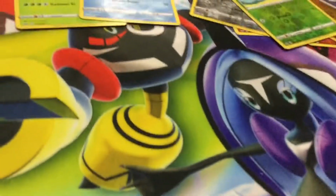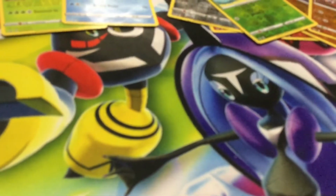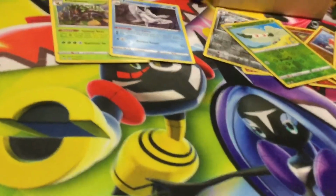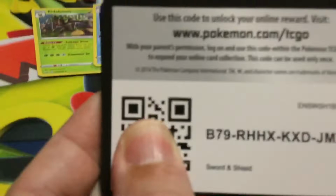Last pack. Frostmoth. Okay, I think that one is on VMAX, and I think a lot of people want that one. The Frost Moth? Yeah. On VMAX. Well, we could see it on the book, see what it brings. Okay, so there you go.